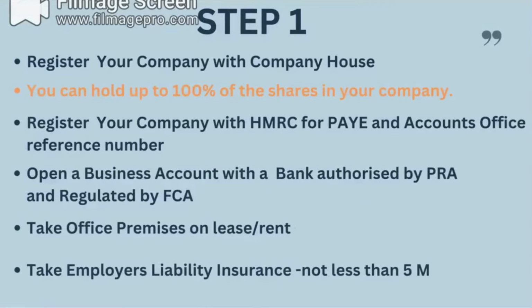Okay. So if we talk about step number 1, you need to register your company with Companies House. This can be done online, and you can do it, I think, within 30 minutes. And the interesting thing is you can hold up to 100% shareholding in your company under the previous tier 2 rules. Previously, this route was known as tier 2, but the rules were amended and it has been named the skilled worker visa now. So under the old rules, there was a cap of 10% shareholding.